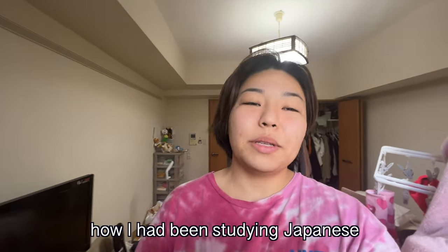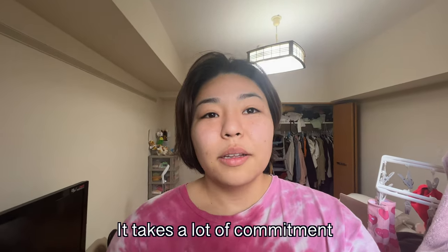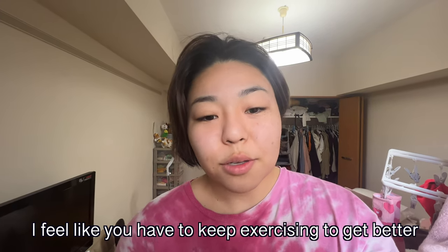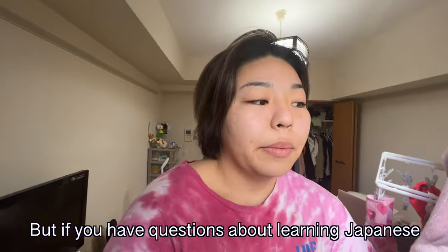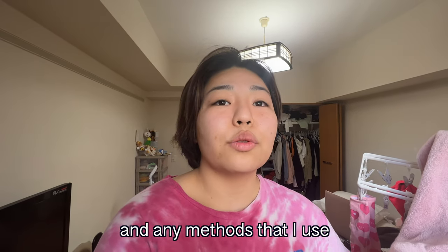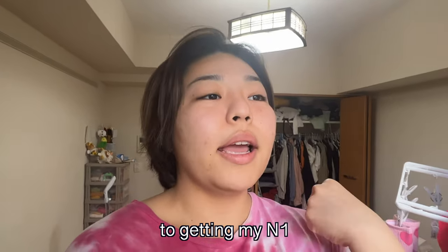That was how I had been studying Japanese, and I guess essentially how I got to N2. You know, if you're thinking about learning Japanese, I think you can absolutely do it. It takes a lot of commitment, and language is like a muscle, sort of. I feel like you have to keep exercising to get better. Yeah, I encourage you to learn any language, really, because I think it's a great skill to have. But if you have questions about learning Japanese and any methods that I used, feel free to ask me. But I am on the journey to getting my N1.